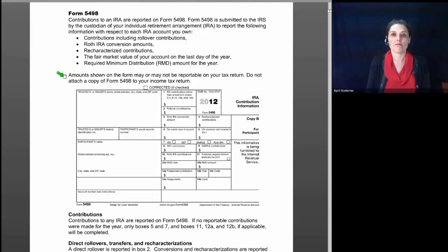Amounts shown on the form may or may not be reportable on your tax return, and in fact, most of the time when my clients bring me this form, I do nothing with it. It has no impact on the tax return at all. It's just showing the year-end balance in their account for most filers.